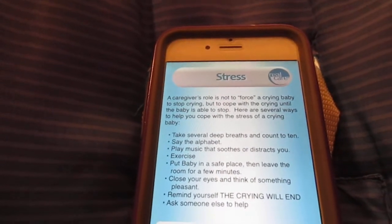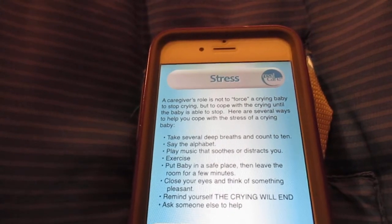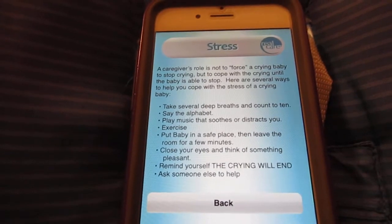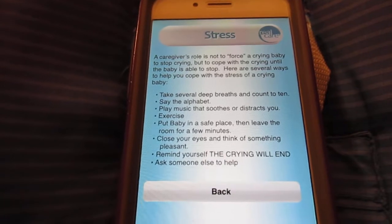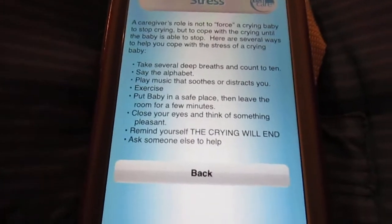Take several deep breaths and count to 10. Say the alphabet. Play music that soothes and distracts you. Exercise. Put baby in a safe place and leave the room for a few minutes. Close your eyes and think of something pleasant. Remind yourself the crying will end. Ask someone else for help.